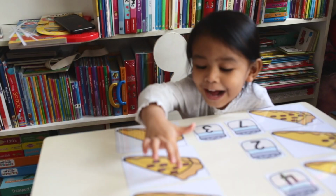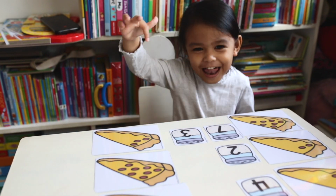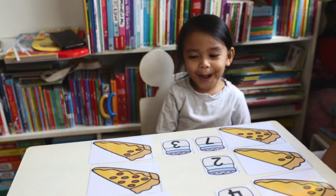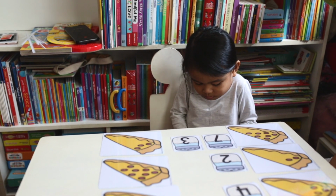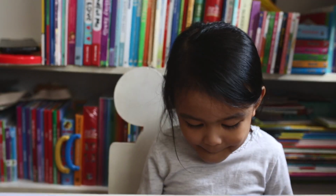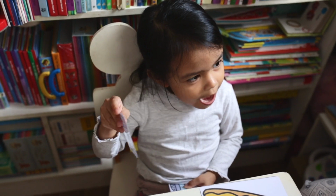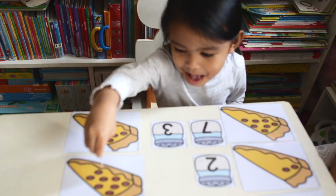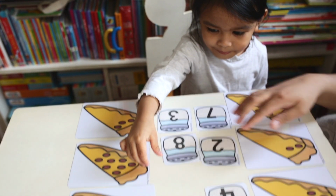1, 2, 3, 4, 7. Can you find the number 8? It has many pepperoni. Whose pizza is that? Ikai or Mom? Maybe it's for Mom. You find the 8, then I will give you that pizza. If you find the number 8. Yeah! You found it? Oh, you put some salt on your pizza. Good job. Now it's yummy.